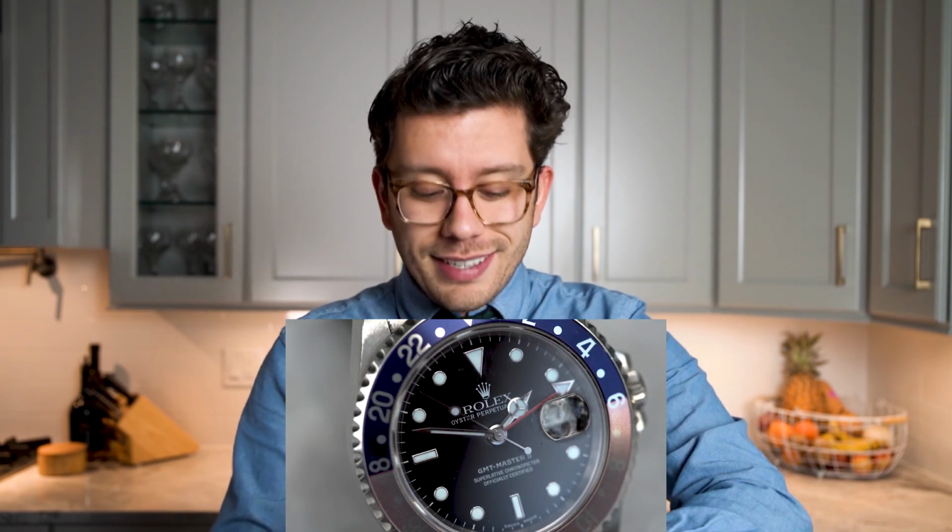My dad's GMT, which I've grown so fond of for so many reasons, is a Pepsi, of course, but it's not a true Pepsi. It has no red anymore. It's lovely, but this is a real deal Pepsi. So it's very cool. So let's get into Yusef.